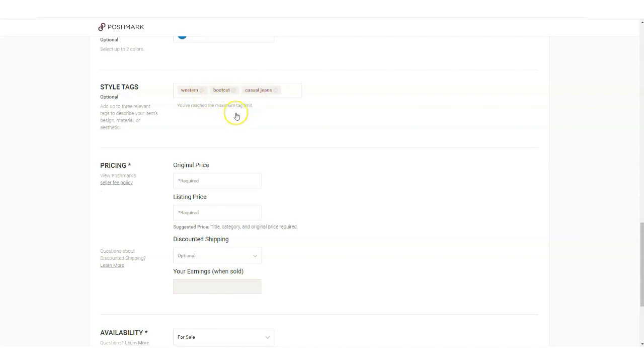Style tags are like hashtags, so you can add anything that kind of describes your item. So these are like Western type jeans. They're boot cut, and they're casual jeans, and you can add up to 3 style tags here.